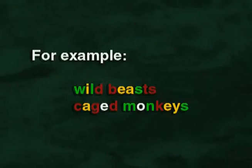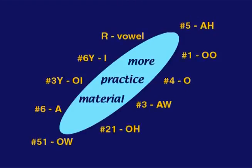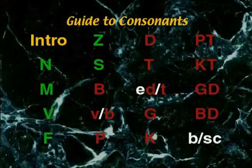Wild beasts, caged monkeys. DVD 1, tonal vowels. Y, E, and A are the strongly vibrating tonal vowels. DVD 2, structural and neutral vowels. These structural vowels are largely defined by their lip shape. The number assigned to each simply corresponds to the relative size of the lip opening. See more about this in Speech Dynamics structure.